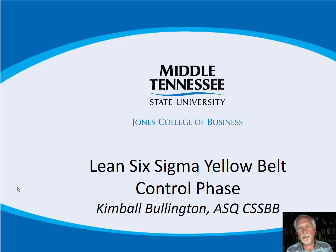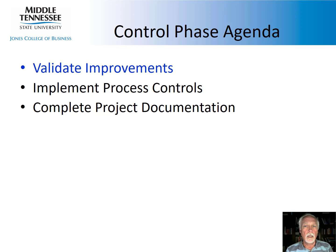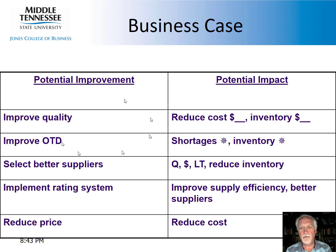Hi, we're in the Lean Six Sigma Yellow Belt control phase, the last of the 5 phases: define, measure, analyze, improve, control. So we've made improvements. How do we make sure that the improvements that we made end up with the results that we're looking for? So we had these potential improvements with potential impact.